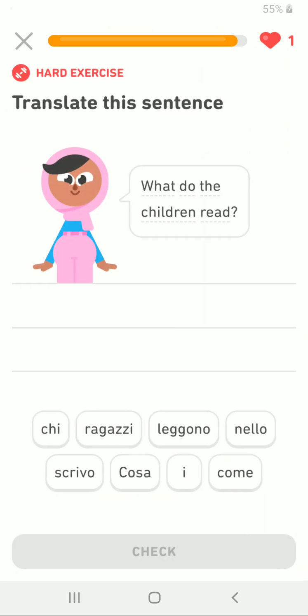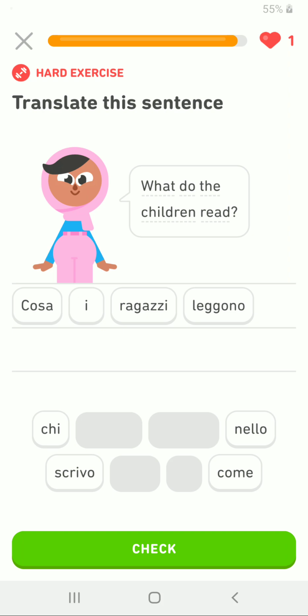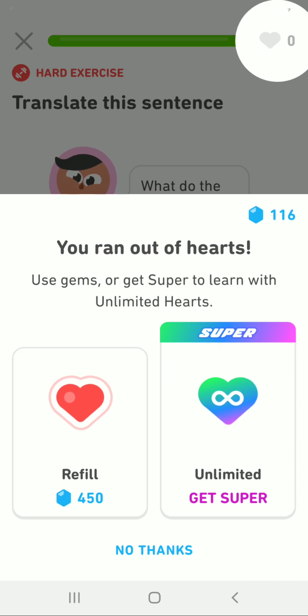What do the children read? So cosa leggono? Leggono, sorry. Cosa leggono? Well, let's try this. Cosa i ragazzi leggono? Cosa leggono i ragazzi? Well, that sucks because you see, I don't have any hearts and by losing this one, I'm losing everything. Yeah, so that sucks.